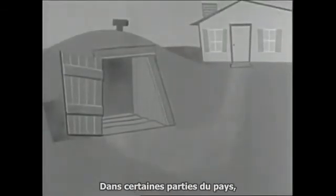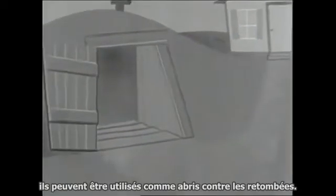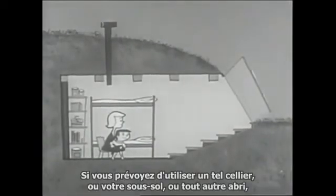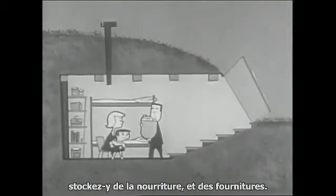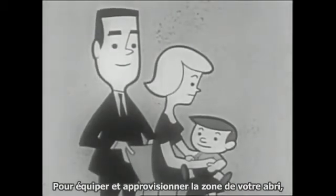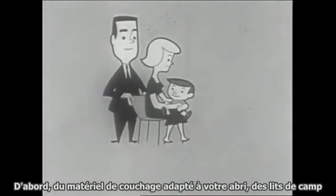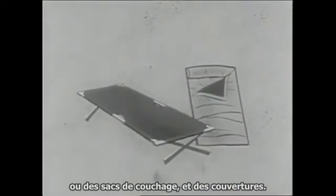In some parts of the country, there are storm cellars or outside vegetable storage cellars. They may be used as shelters from fallout. If you plan to use such a cellar or your basement or any other shelter, stock it with food and supplies. To equip and supply your shelter area, you need some of the same things you might take on a vacation camping trip. First, sleeping equipment to fit your shelter area. Folding cots or sleeping bags and blankets.